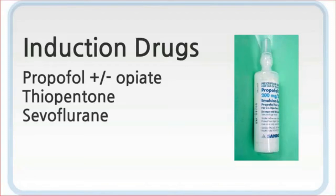Sevoflurane is an anesthetic vapor, so this is commonly used in pediatric anesthesia, where it may be difficult to find a vein or to calm a crying child down to be able to cannulate them. So it's a lot easier just to give them some sevoflurane gas to induce anesthesia.